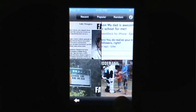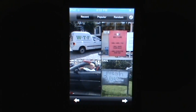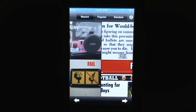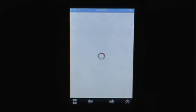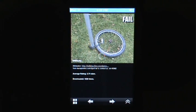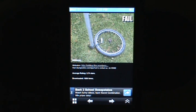So I was already looking through these a little bit earlier. I'll try and find a safe one that we can look at for everyone to see. I think there's one on this page. This one is kind of a safer one. And this shows a bike that was obviously locked up at one point by the wheel, and the entire rest of the bike is stolen. So ha ha ha ha.